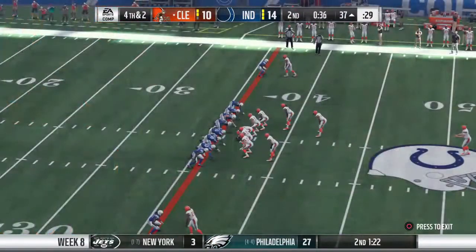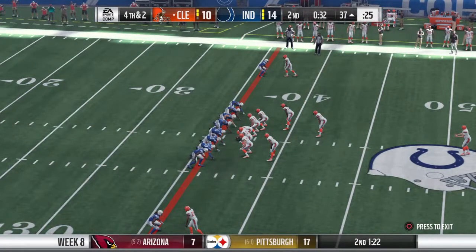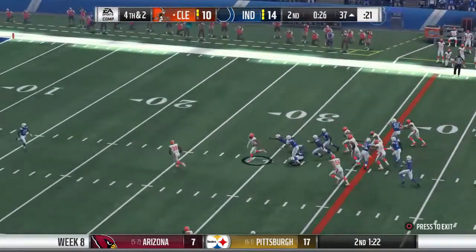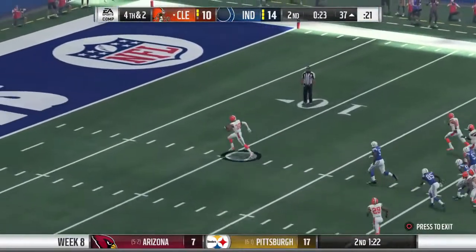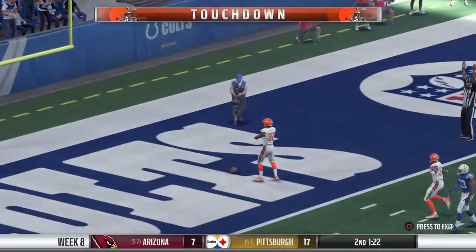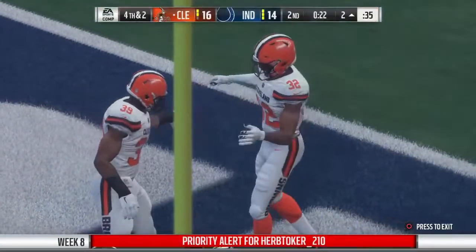The Browns send out their punter now as he'll come on to kick this one away. They're going to look to throw. Firing quickly here, and that's complete. And all the way in. Touchdown, Cleveland.